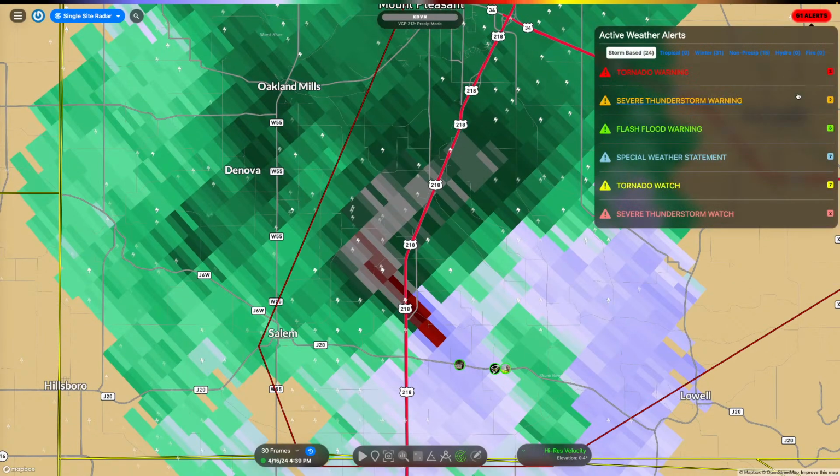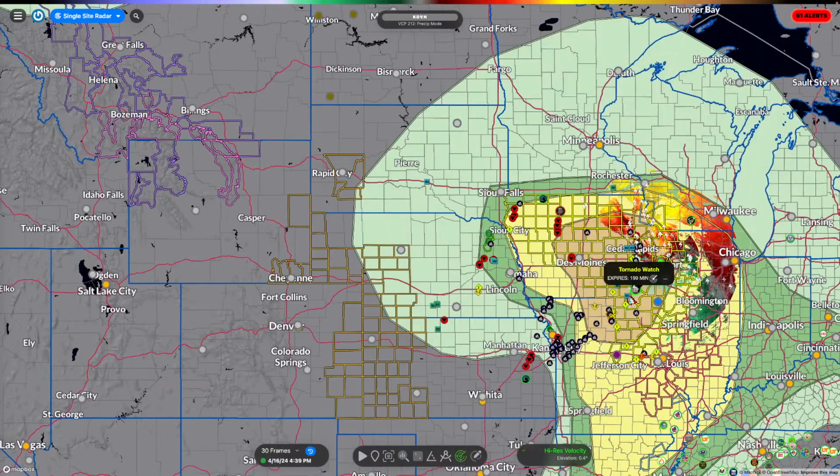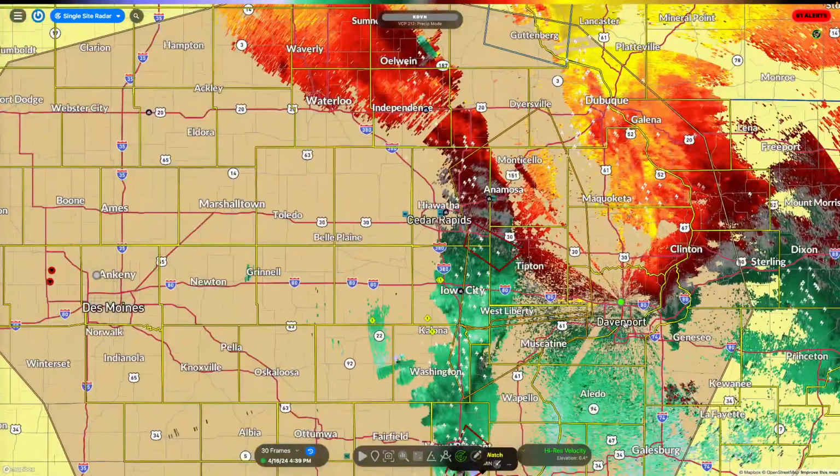We did just get a new severe thunderstorm warning that's going to be there for portions of Iowa and Illinois. That's around the Davenport area. I know we do have some viewers in the Davenport area, so look out there.